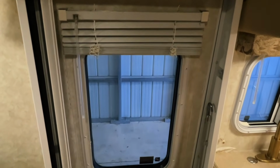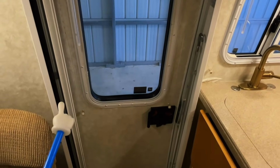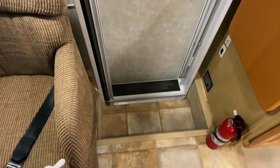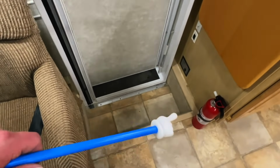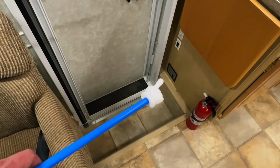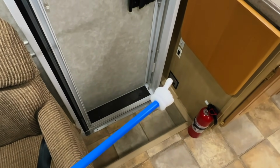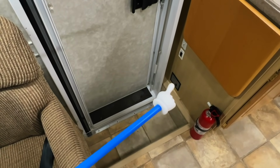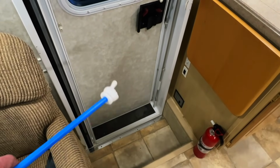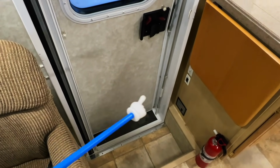Nice, easily accessible entryway here. Got your awning crank here. This is a screen door that pulls across here. A little bit of a step up and in, but not much. Got a fire extinguisher, coach battery disconnect that disconnects the coach battery to prevent parasitic draw. That will also disconnect the charging systems, which are the shore power plug-in, the generator, and the alternator while you drive. Got a power switch for the power step outside. You can turn that on and off. That way it won't open every time you open and close the door if you're staying somewhere.